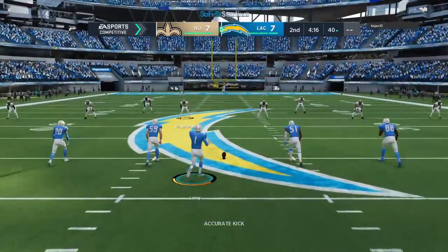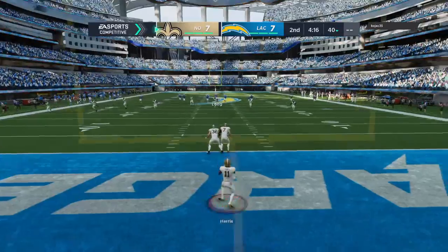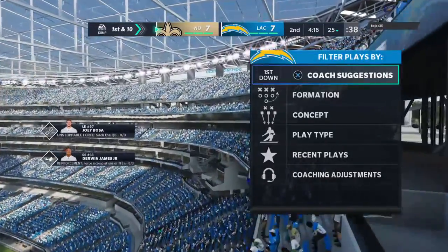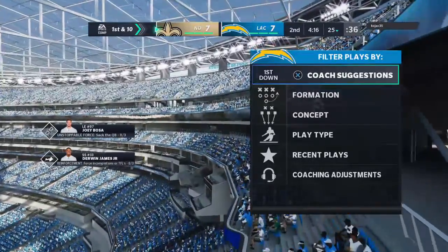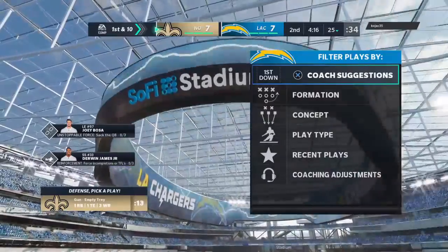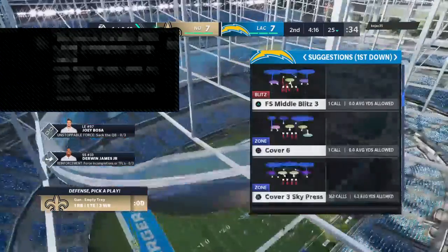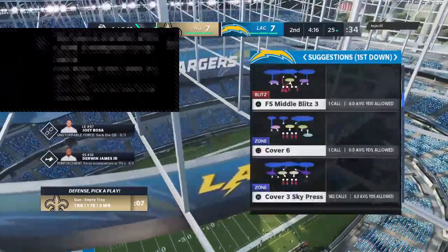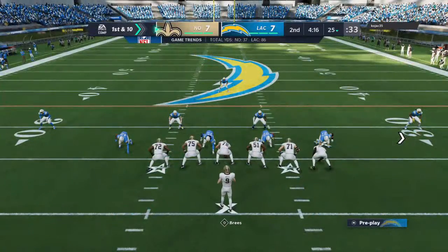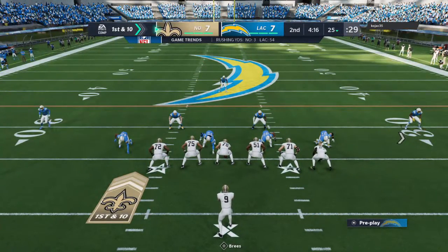Of injuries. So all even at 7 now as they kick it away. Made at the 25-yard line. The Saints take over 1st and 10 at their own 25-yard line. So Brees going to lead the Saints up here, 1st and 10 at their 25-yard line.